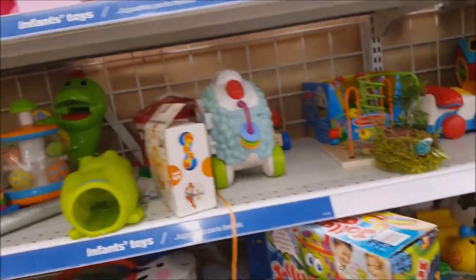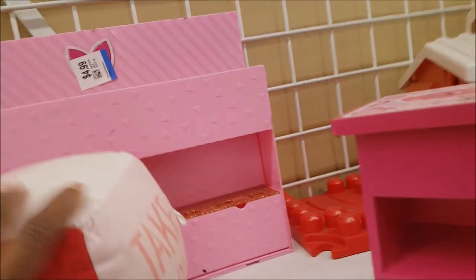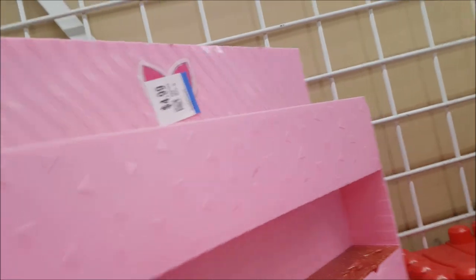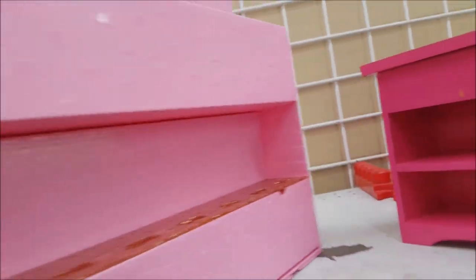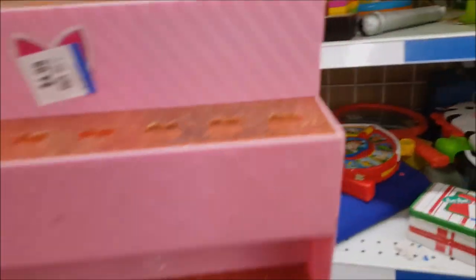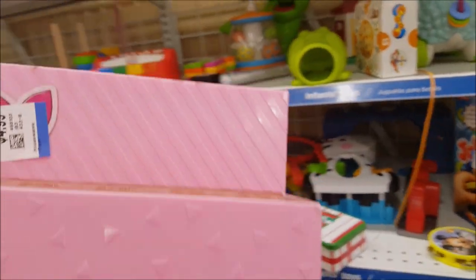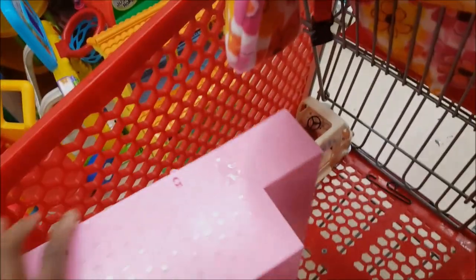Oh guys, I see something that I try to always get. This is the LOL Surprise storage and display and little store. I wonder if it's all complete. Huh, I always try to get these when I find them. This one's $4.99. I'm gonna put this in the cart. Nothing really in the cart back here. Things I'm thinking about.